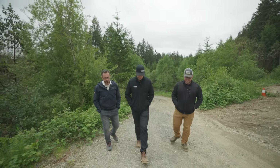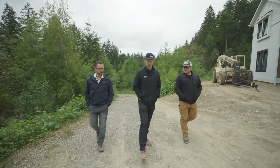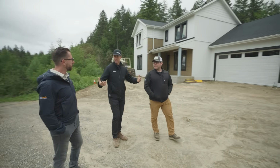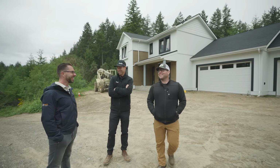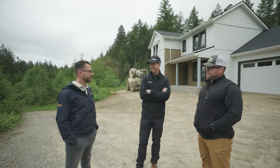All right, gentlemen, a little bit of a remote job site here. Any concerns with security when you're doing remote houses like this? I mean, we're surrounded by woods here. Not anymore. How so? What's the story? Well, I think we're into it for about $15,000 in losses on this one.